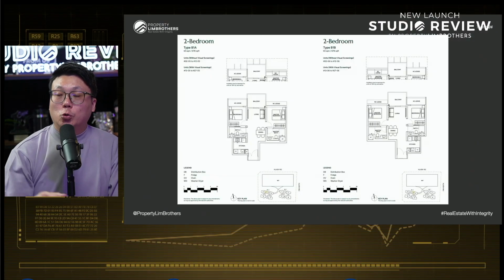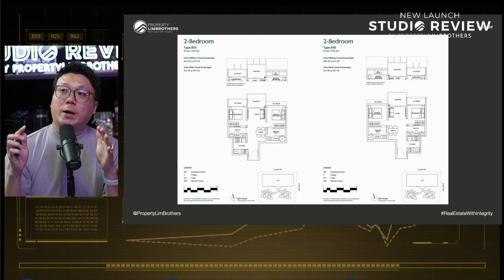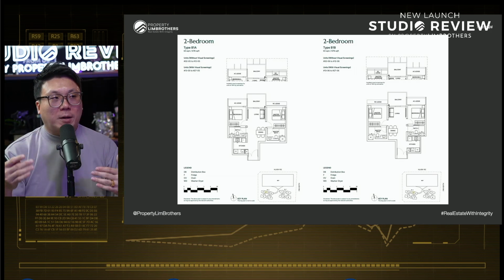Having said that, let's go right into the floor plans. First and foremost, we just want to quickly run through the kind of floor plans available in Hillhaven. We have always been talking about this thing called the dumbbell layout. This is something very rare in new launches last year or the year before, where only one particular stack comes with this kind of dumbbell layout. But very interestingly, for Hillhaven, out of the 5 different stacks, only one stack does not come with the dumbbell layout. The rest of the 4 stacks do.